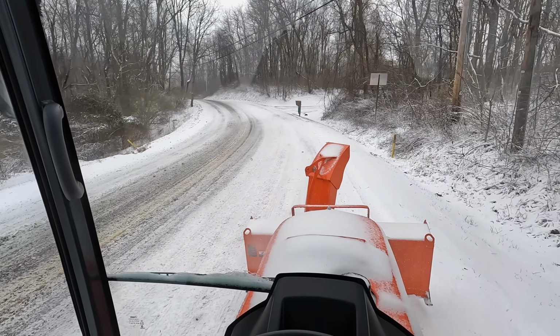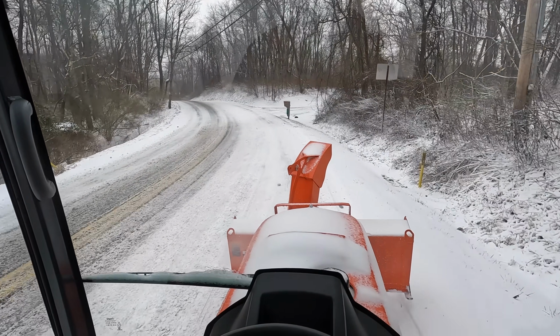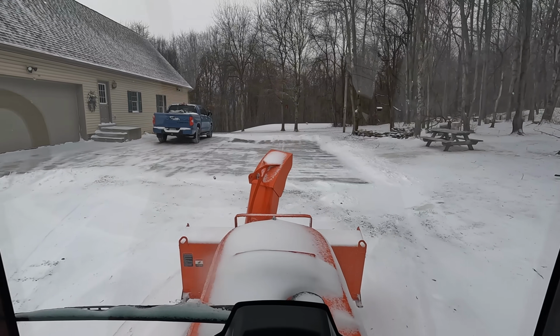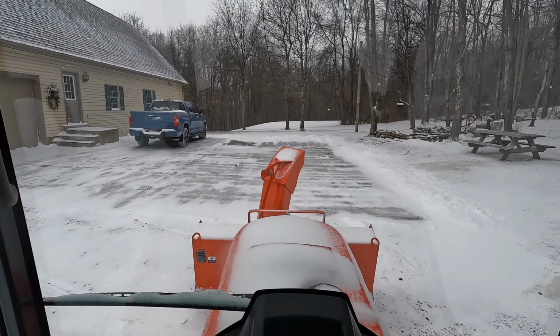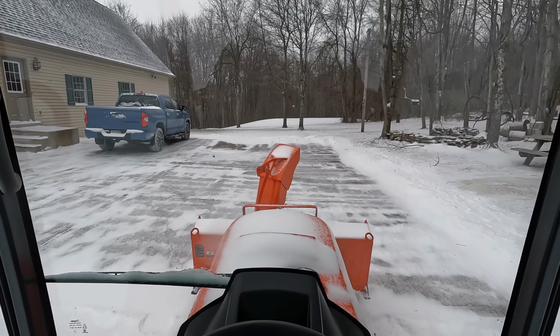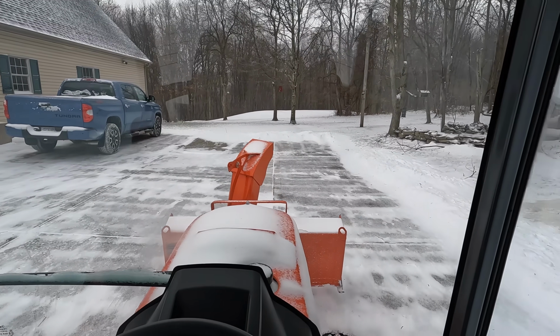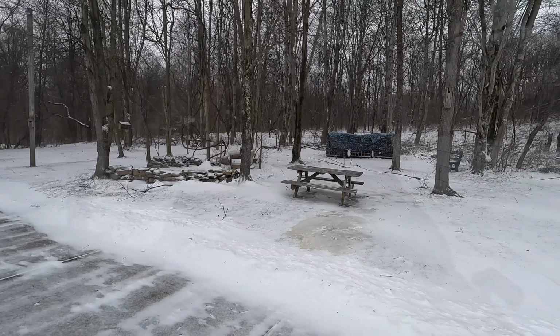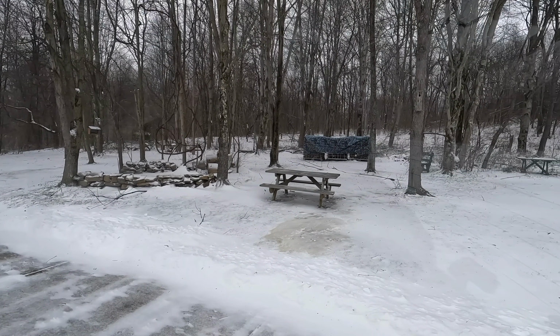We're gonna run over to neighbor Cliff's here. We'll plow off his concrete area. Nothing to plow over here. Clifford already was out here with a shovel this morning, it looks like. You can see what he did up there with his firewood baskets.